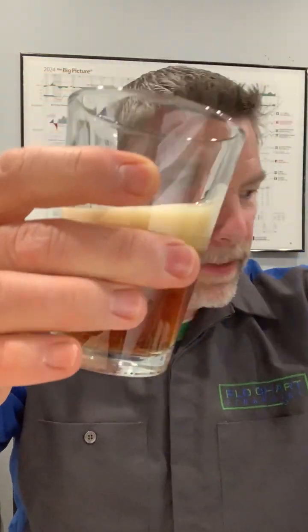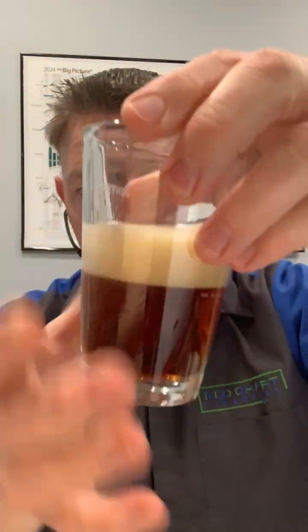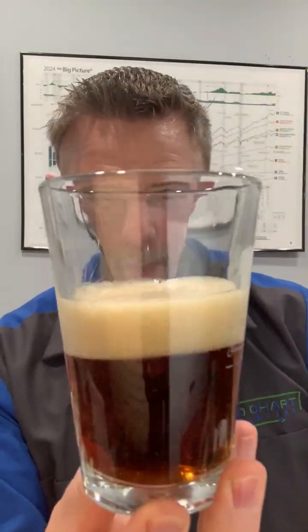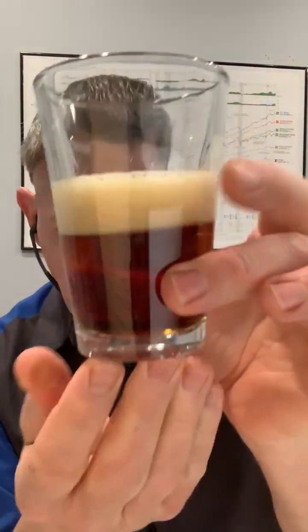And we get that nice caramel colored pour, beautiful pour. You got a nice light brown head, nice and fizzy. This is also a lager, just like the Italian Pils. Getting some really nice caramel, but more roast in the nose, and a little bit of dark fruit or cherry in the nose. Cheers.